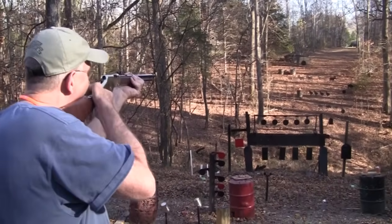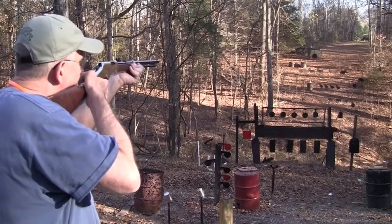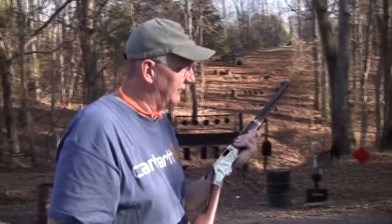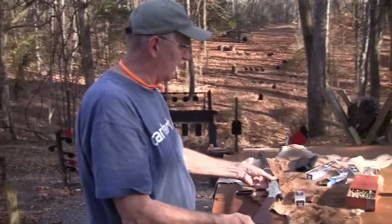Boom. Oh, we haven't shot the gong yet, speaking of that. Oop. That was even too low of velocity on that one. That was a blank, right? Okay, let's get some regular ammo in here.